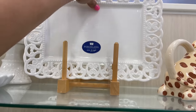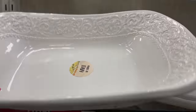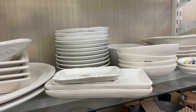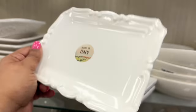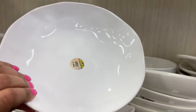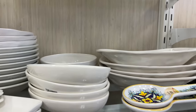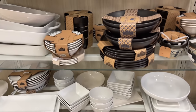This is that porcelana line that they've got going on. Some Italy items. Why can't I speak? Good Lord. I think it's all my excitement. I get very excited about this. Love this little pasta bowl, salad bowl. Love the irregularity of it all. I'm a fan of that.